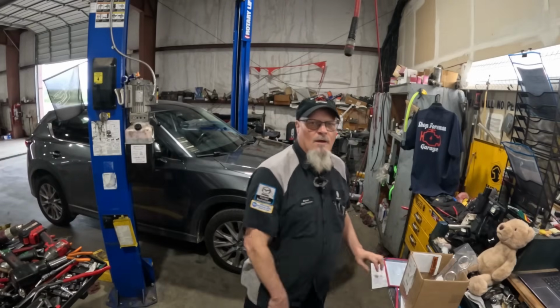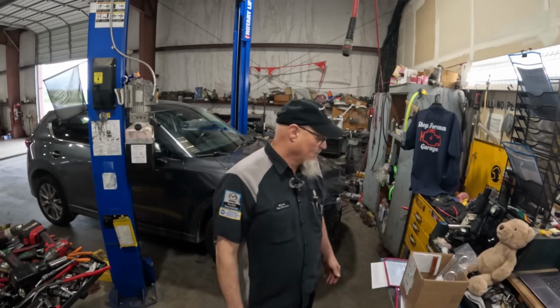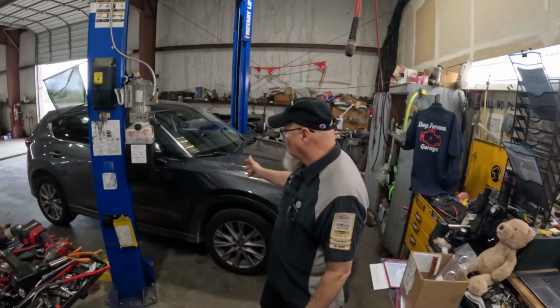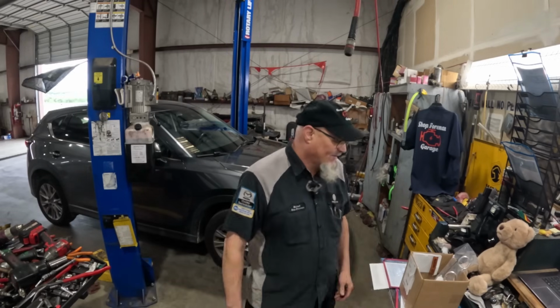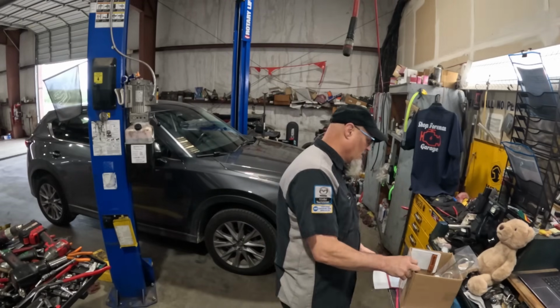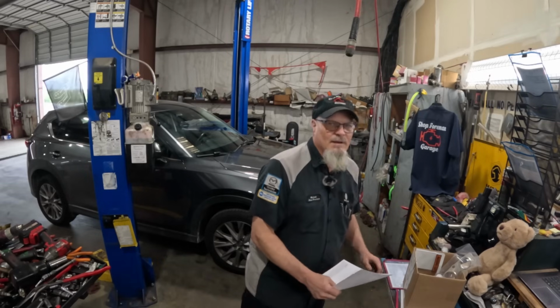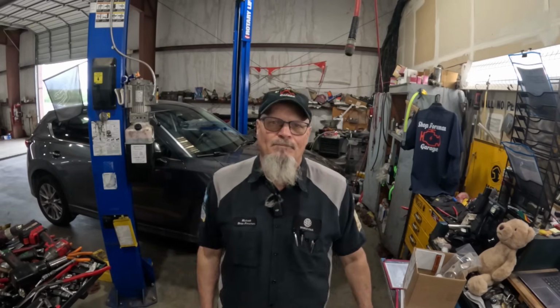Hey guys, welcome back to Shop Foreman Garage. Today we are working on this 2020 CX-5. It's the all-wheel drive flavor. We are going to replace the torque converter.